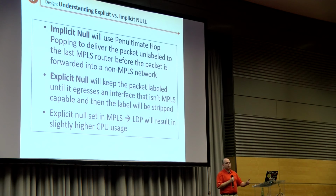So a label is assigned to a route. You may get a label assigned to that 10/8 route, pointing to a next hop. But when you actually get into the FIB and the forwarding of traffic from interface to interface, it's that label in MPLS that actually brings that traffic from one interface to another.